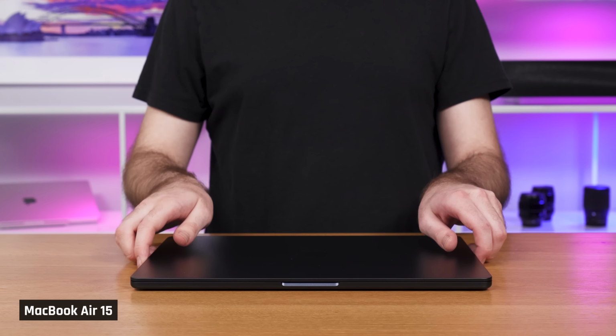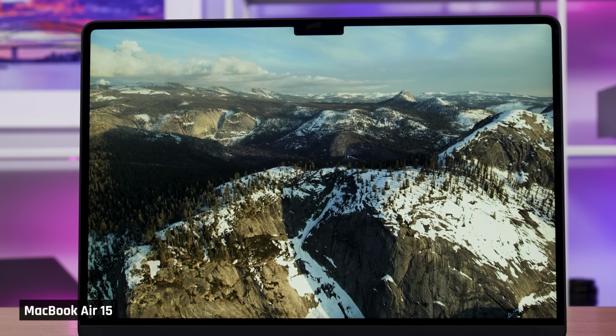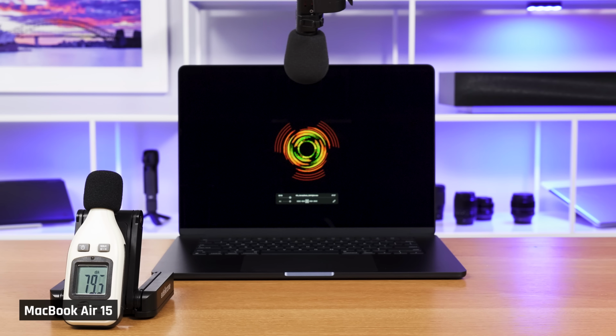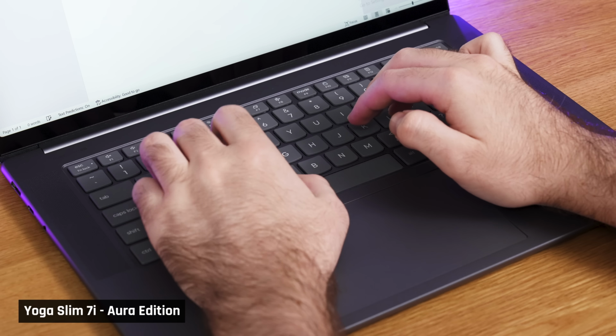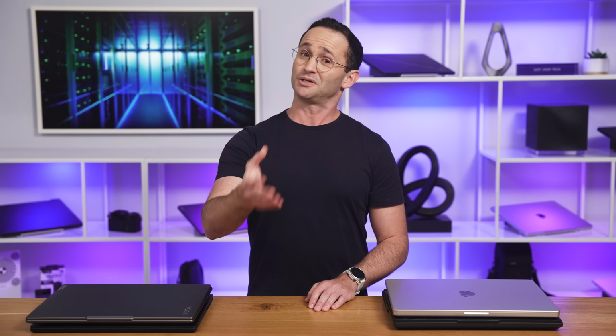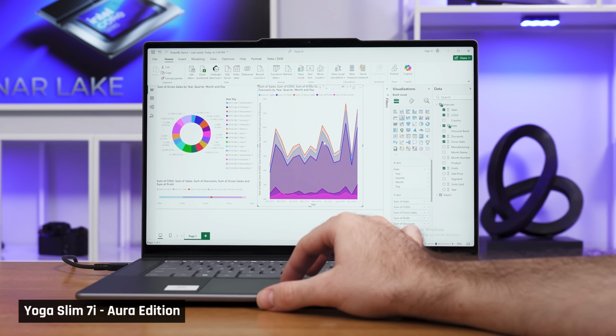The biggest difference between the Air and the Aura though is in creature comforts. The Air 15 is a more all-round premium laptop, so the little things on it like the webcam and speakers are noticeably better than on the Yoga. On the flip side though, the Yoga has a fast refresh rate display and a more comfortable keyboard. Many people, including me, will prefer the Aura because of that.